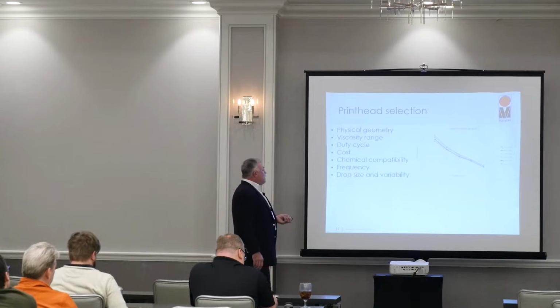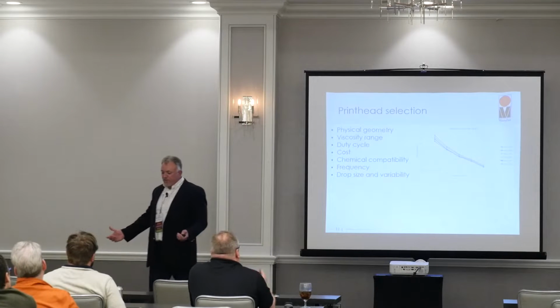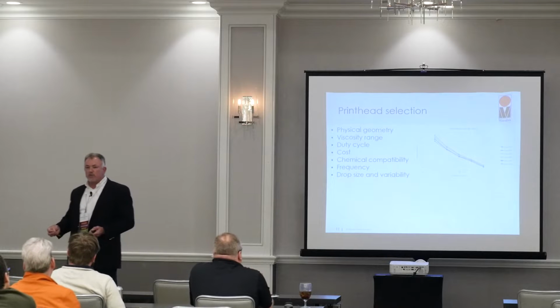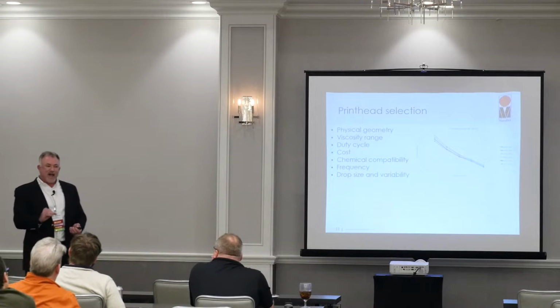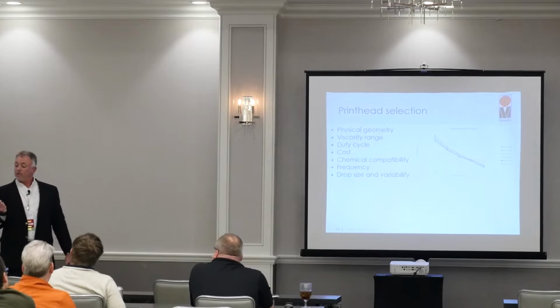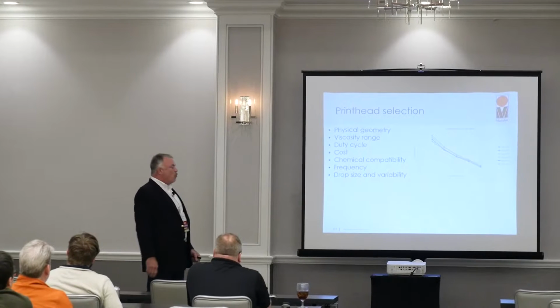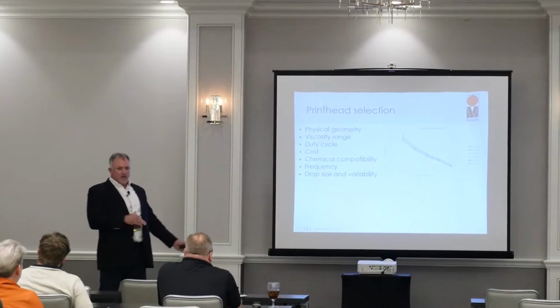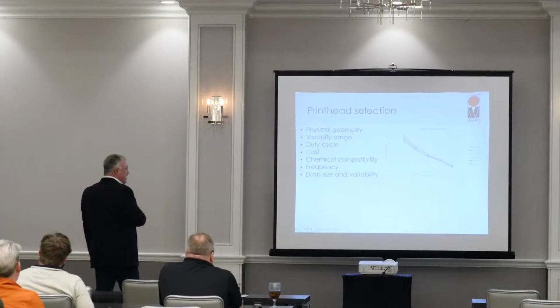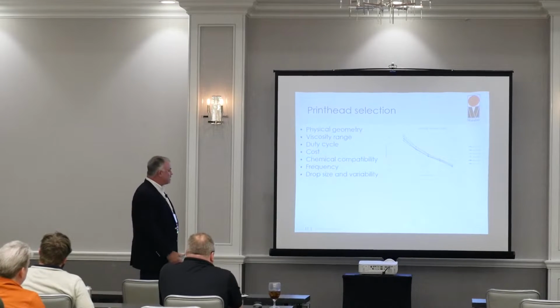Next is drop size and variability. Epson, which was one of the very first printhead piezoelectrics on the market, came out designing printers for printing photorealistic output. So you could look at a photo and go, that's beautiful. So they're in the neighborhood of 3 and 4 picoliters. Way overkill for this market. That's why most of the market has gotten away from the Epsons and gone in the direction of industrial, which are your Kyoceras, the ones that I just mentioned.